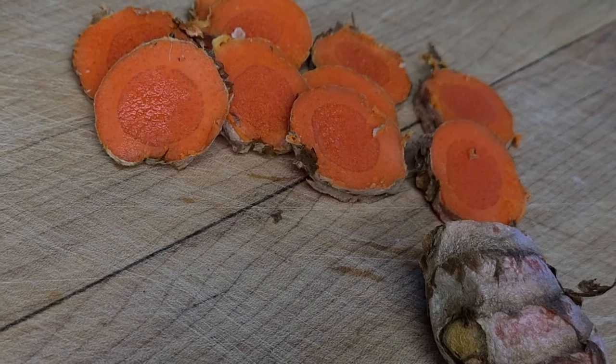I had never tried turmeric root before. And I have to say, it was a heck of a lot easier than the spice option. So if you see turmeric root out there, I would suggest trying that one out.